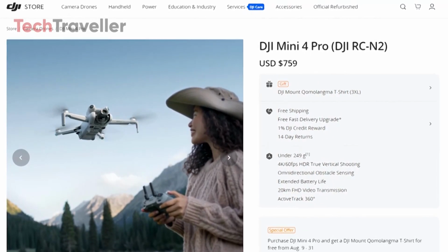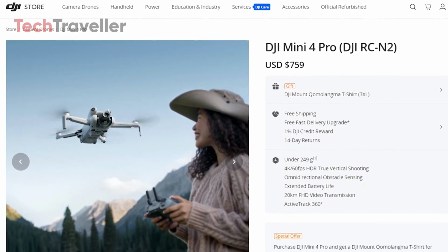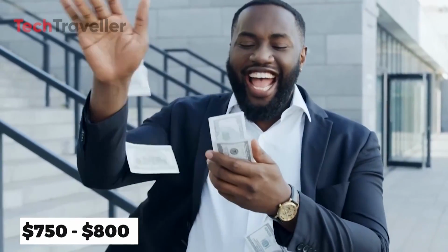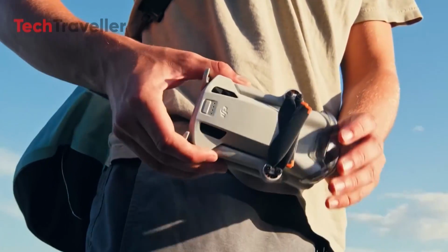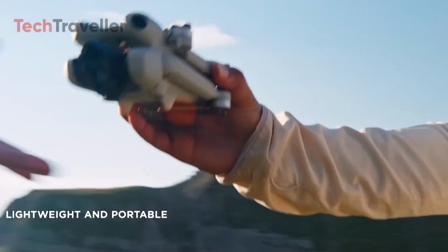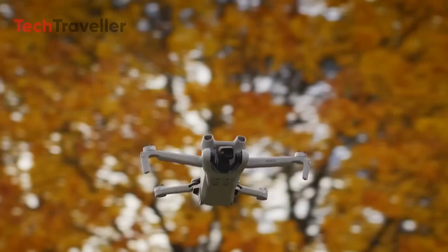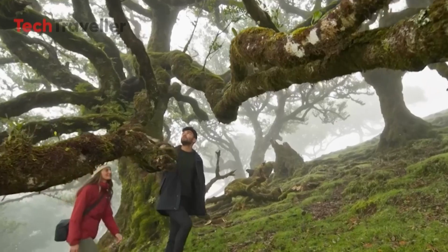When it comes to pricing, the Mini 5 Pro is anticipated to be in the same range as its predecessor, with a base model likely priced between $750 and $800. This pricing strategy positions the drone competitively within the mid-range market, offering advanced features at a price point that is accessible to a broad audience.